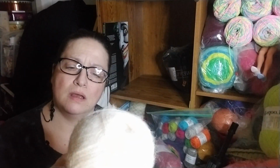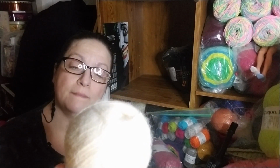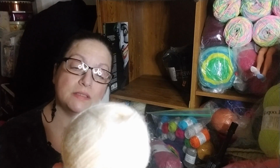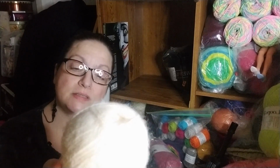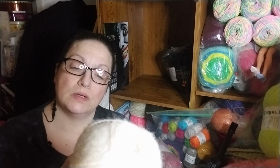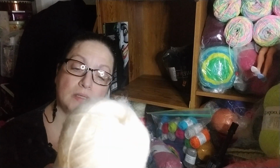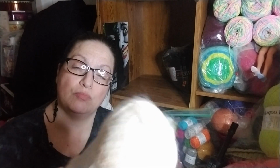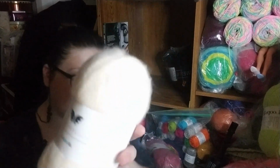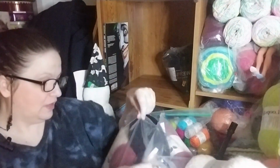And the stats on this gentle beauty are 285 meters or 311 yards, 4 to 5 millimeter knitting needles, 4 to 5 millimeter crochet hook, 100% acrylic, and it is a 4-weight, made in Turkey. Premium brushed acrylic. So I have 1, 2, 3 in that color.